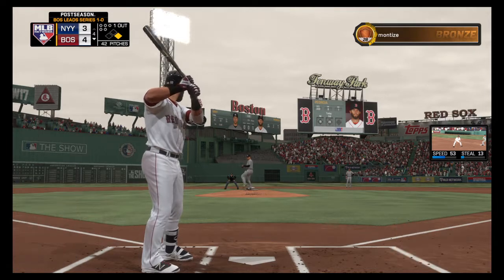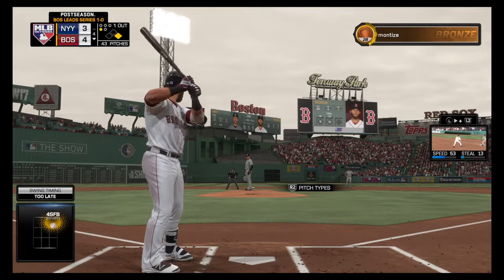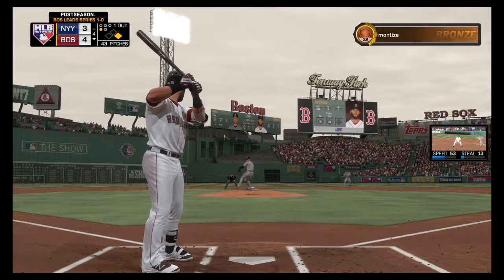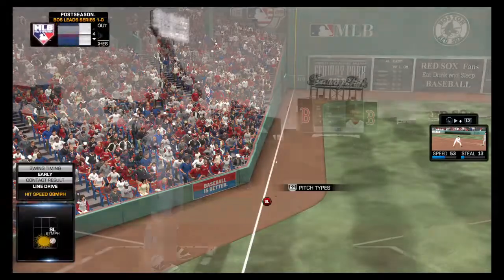Here's the second baseman now, Dustin Pedroia. He doubled earlier and carries a 2-for-2 line into this appearance. Swing and a miss, 0-1. The 0-1. Swing and a liner, but foul.